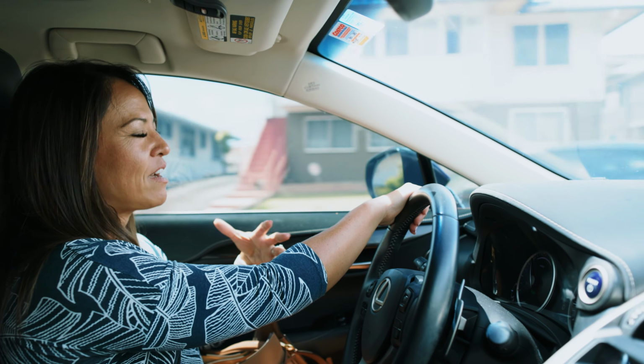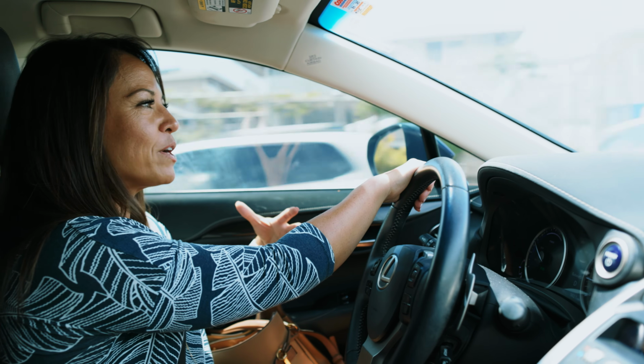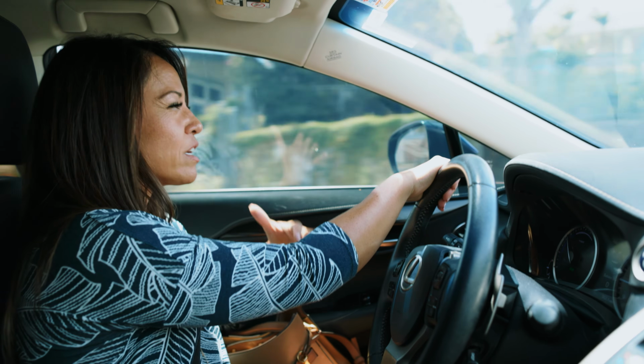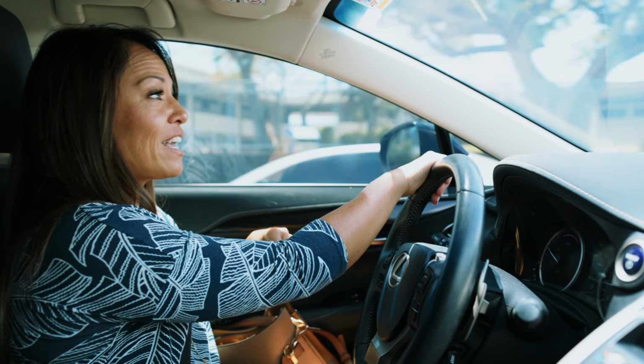And even though Kalihi kind of has this reputation of being a little bit rough, the people who grew up here feel this really strong sense of pride because it's like, you know, culturally like, yeah, we got through things by growing up here and living and playing here.